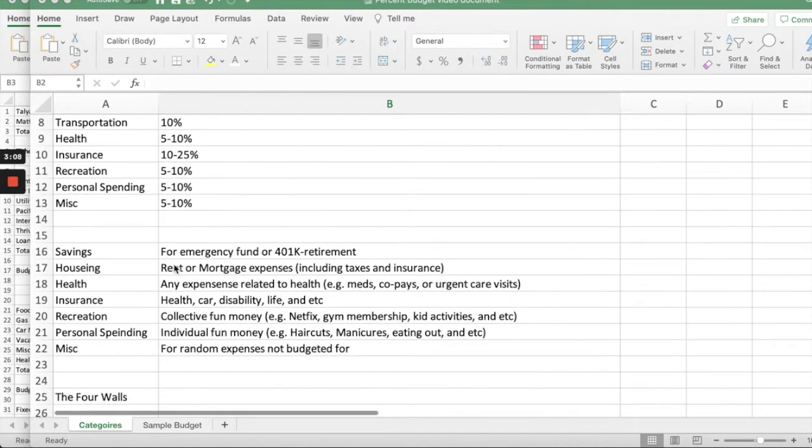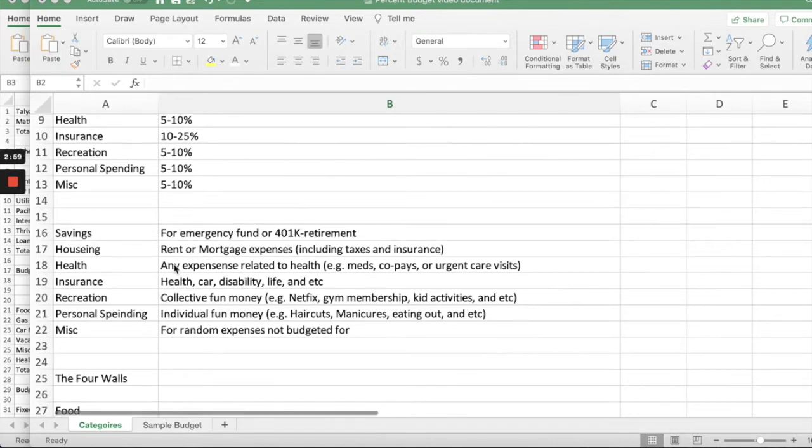Health is anything to do with the doctor, getting your medications, paying for copays, things like that. Insurance is 10 to 25%, because this is a major part of everyone's budget. That could be car insurance, homeowners insurance, disability, life insurance, all those things. We try to clump them all together and give you as much as 25% of your income.